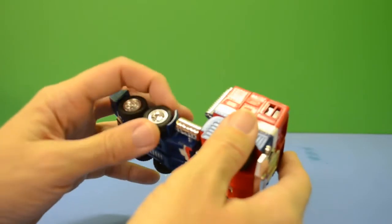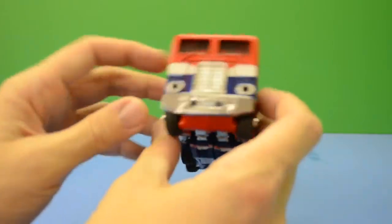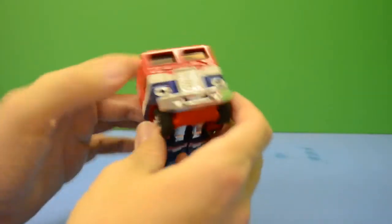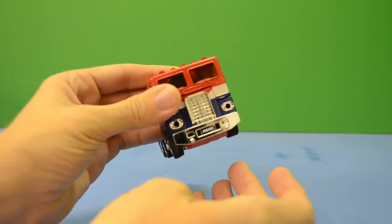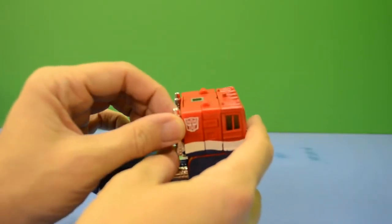Rubber wheels, it does say Desert Dog. And again, since this is the reissue, you do have this peg right here that holds the wheels on and that does kind of slide to either side. It doesn't come out, as you can see right there. It won't come out, but that's what's holding the wheels on. It's part of the redesign for the re-release back in the day.